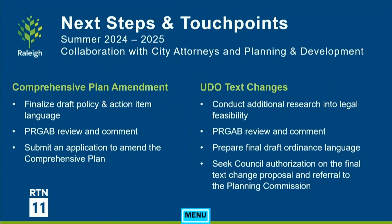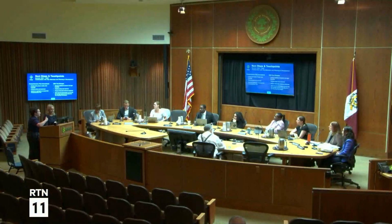Just to clarify, I think this is just an update. We'll be coming back to you at the appropriate time to request the text change authorization. I think they're just giving you a status update and letting you know what to expect given community interest. I'd say, too, that previously we started the process with an authorization. Now it's at the end of the process. So right now we're just telling you we're going to do the work, and then you will still see it in the future. Okay.